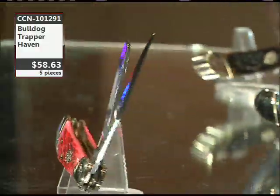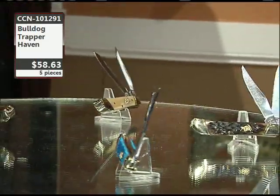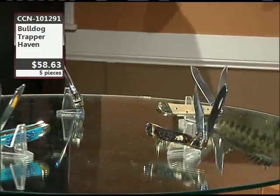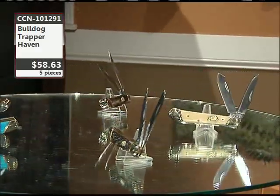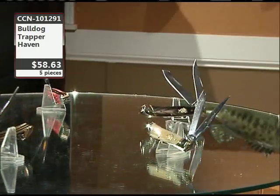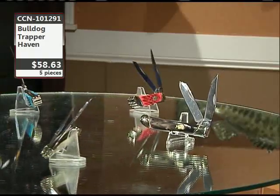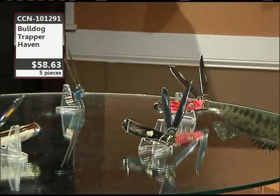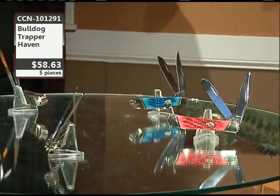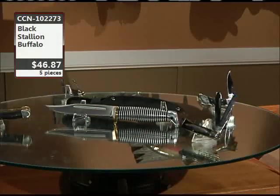These are all officially licensed by Bulldog brand, limited edition. Of course, they come individually gift boxed. All 5 pieces retail for $162, so they retail for between $31.95 and $34.95 on average. We're going to sell them to you for only $11.73 each. That is the Bulldog Trapper Haven, all 5 pieces, $58.63. Fighting dog shield and tank stamps.